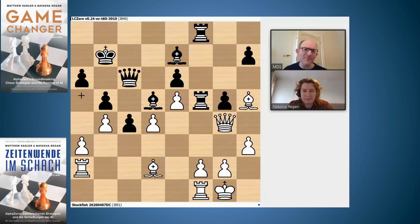Obviously, there's always some ideas with c3 in the air. For the moment, c3 can just be met by rook c2, but you've always got to be careful about that. So I guess rook c2 was just calculated that in some lines it would be handy to have that. But now Leela played this move a5, and here Leela's evaluation starts to go very much in its favour. This is actually a very difficult decision for white.